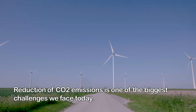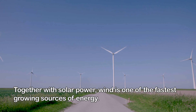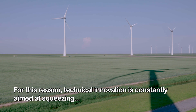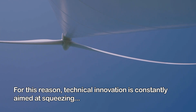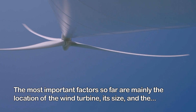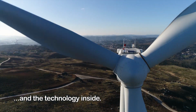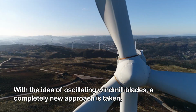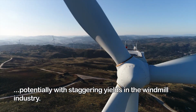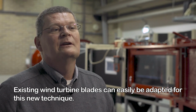Reduction of CO2 emissions is one of the biggest challenges we face today. Together with solar power, wind is one of the fastest growing sources of energy. For this reason, technical innovation is constantly aimed at squeezing more kilowatt hours from a windmill. The most important factors so far are mainly the location of the wind turbine, its size, and the technology inside. With the idea of oscillating windmill blades, a completely new approach is taken, potentially with staggering yields in the windmill industry. Existing wind turbine blades can easily be adapted for this new technique.